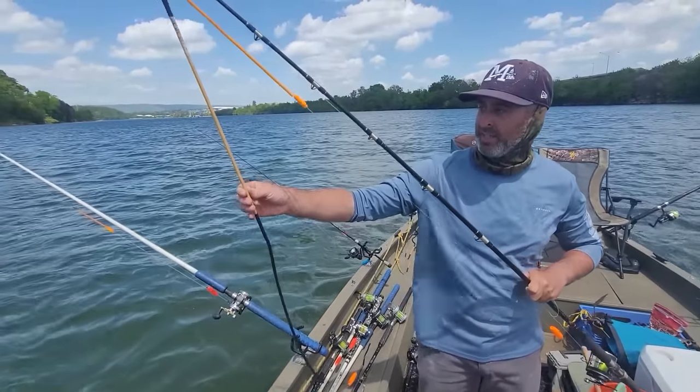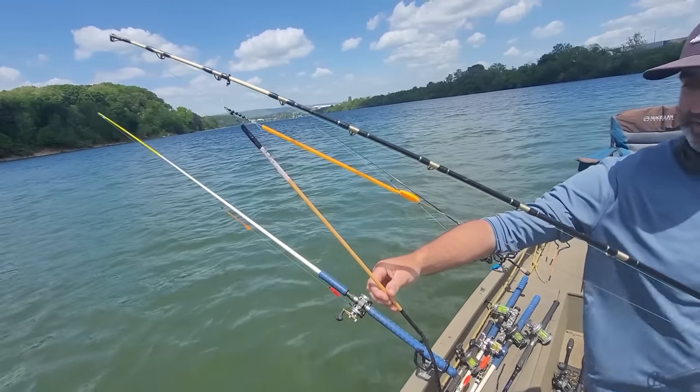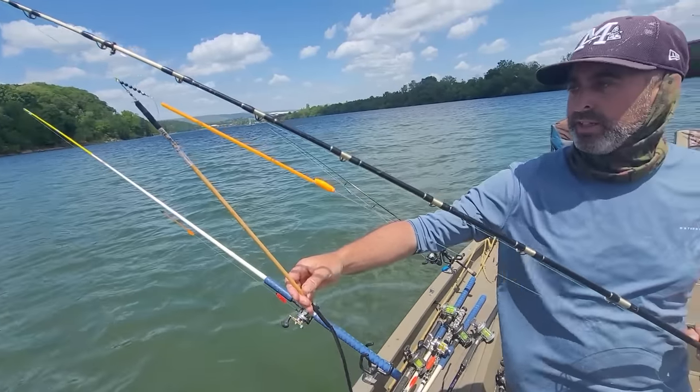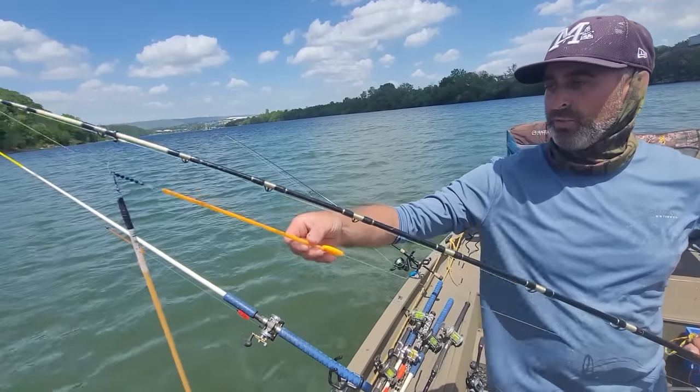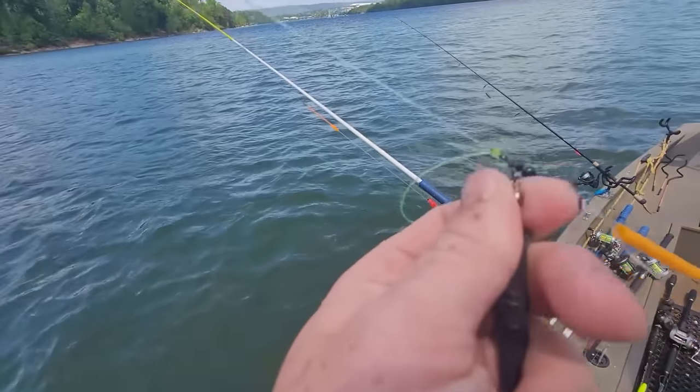Yeah. I attach a dowel rod, which makes it stand up. It's nice and slender, gets through wood and rock pretty good. I use a straw with the float to keep from getting tangled too much. And we've got a chain swivel here. This is what it's hooked up to.